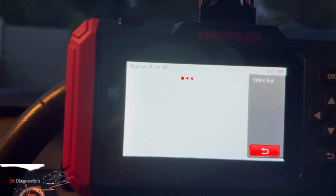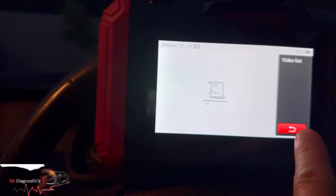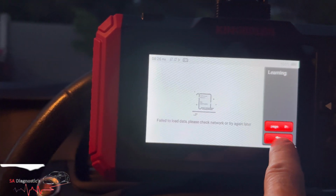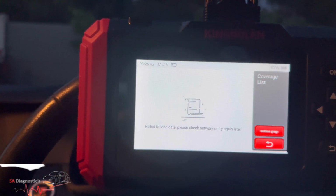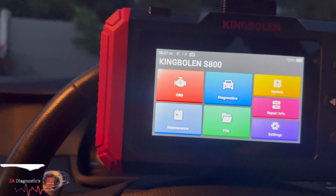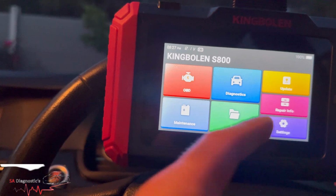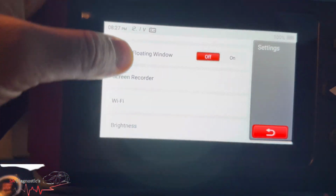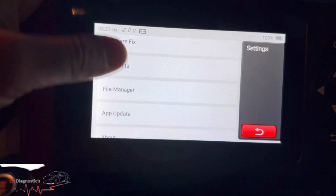Video, what does that do? Nope, that's video list. Learning, again, I'm not connected to the internet, so it's not going to bring most things. Coverage list, again, it's not going to do it because we're not connected to the internet. Update, as we already know. Setting, there we go, there's nothing great.